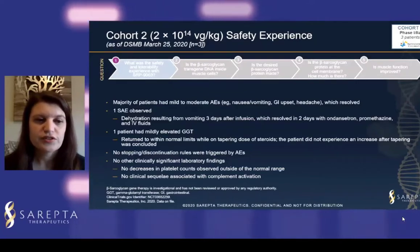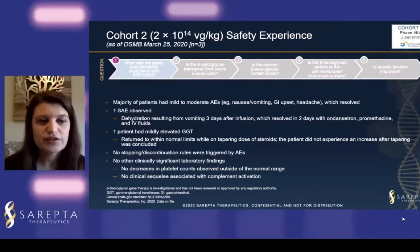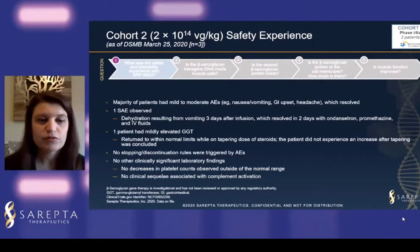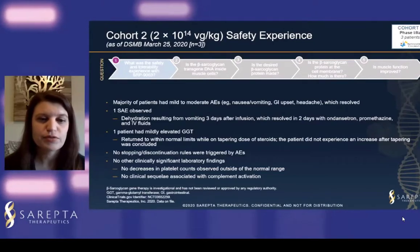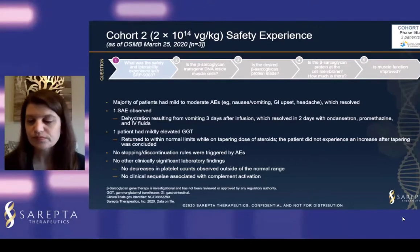No stopping or discontinuation rules were triggered by any of these AEs, and there were no other clinically significant laboratory findings in cohort 2. Again, no decreases in platelets outside the normal range and no clinical sequelae associated with complement activation.